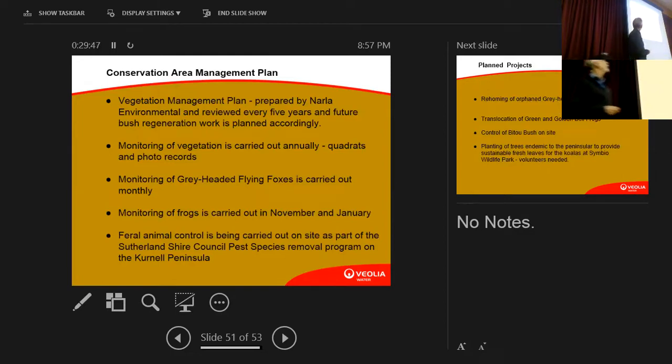So we have a vegetation management plan. It's produced every 5 years by a consultant that we employ. This 5-year one finishes next year. The vegetation is monitored and they measure quadrats every year and have been able to demonstrate an improvement over the years. They monitor the grey-headed flying foxes every month. Frogs are monitored in the retention basin that we have there. That's done every November and January.